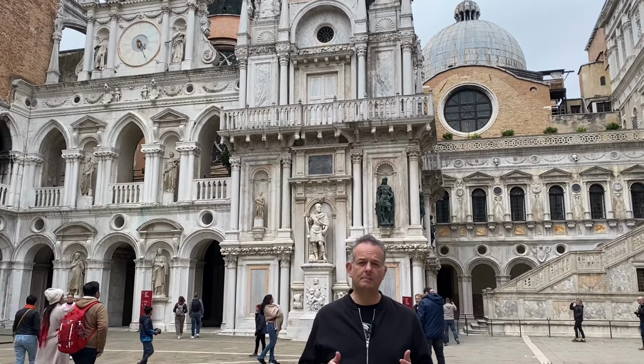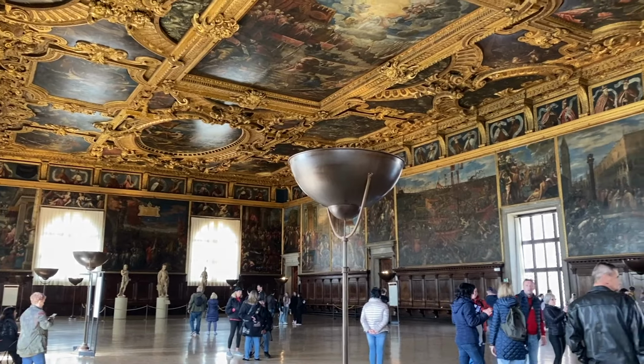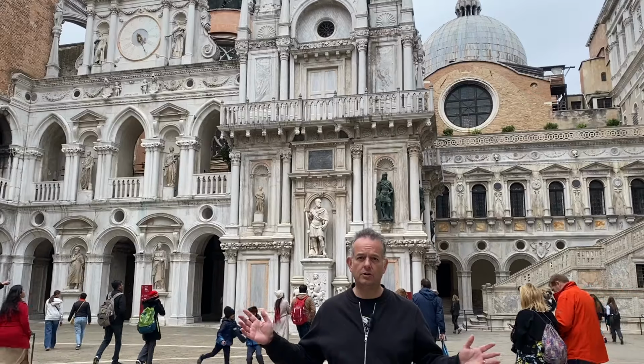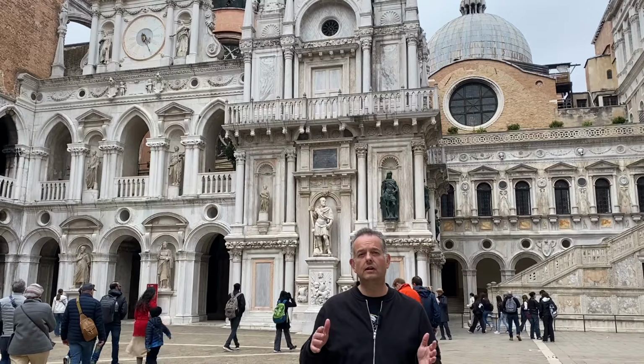The Doge's Palace is mainly split into 3 areas. You've got lots of wood-panelled rooms to walk around. You've got this magnificent courtyard at the start and the end of the visit. And you've also got the prison section, and you get to walk around the old cells.